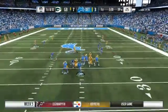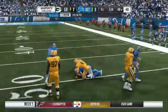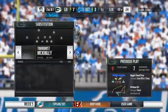Now Taylor on 1st down. Catch made right side by Wilson. And he'll get it out a couple yards shy of midfield at the 48. Give him 9 there on the 1st down completion.